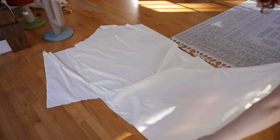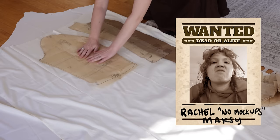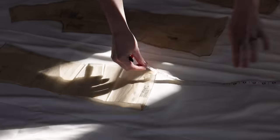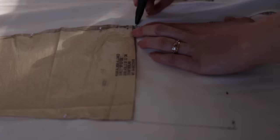Boy, I hope you like voiceover Rachel because you're stuck with her for a little bit. I'll have you know that after years of my self-proclaimed title of Rachel No Mockups Makesy, I have changed my ways. It was important for me to do a mock-up because number one, the fabric is expensive, and number two, I had to lengthen the jacket pattern, and I wasn't too sure how that was going to turn out.